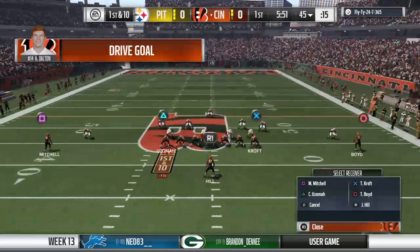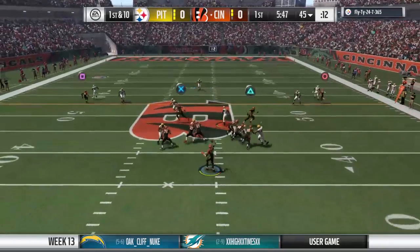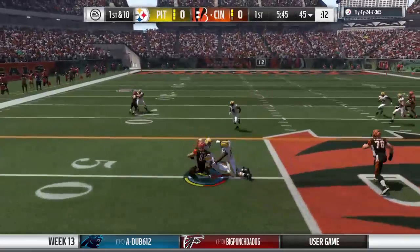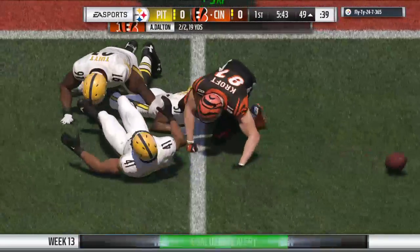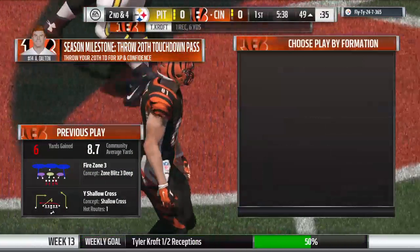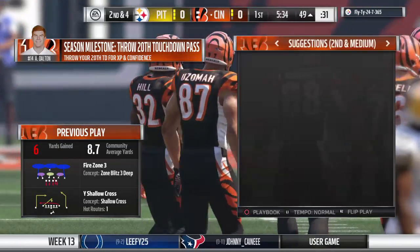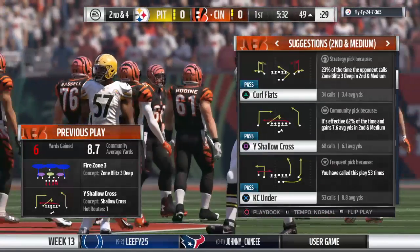On 1st and 10, here's Andy Dalton. And the grab by Croft. A gain of 6 there on 1st. When you execute a drag or a crossing around really well and give them a chance to let it develop a little bit, you can gain some significant yardage hitting your tight end on that one.